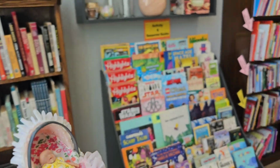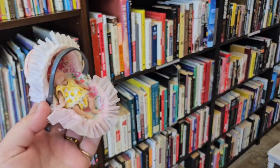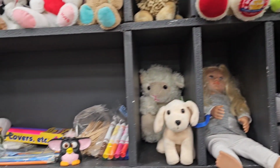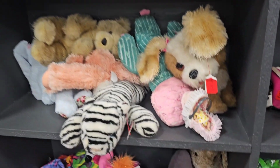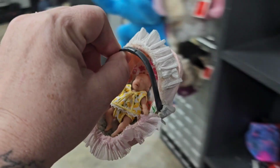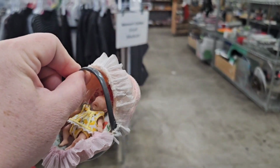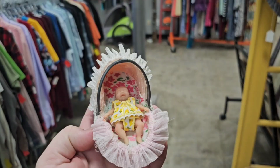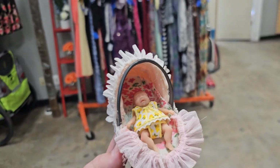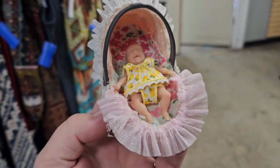All right, we are at our first thrift store. Okay, let's see what is going on. I haven't found anything good at this one in a while. Not much going on at this store. It's been that way the last few times we've come here. I don't know what's going on, but lately there's just nothing for me.